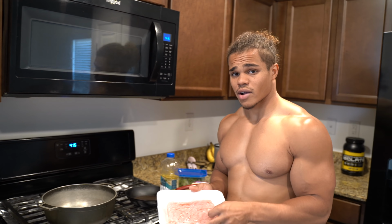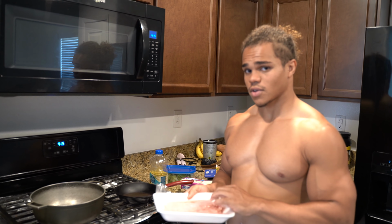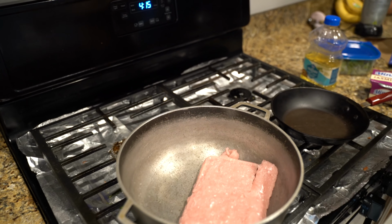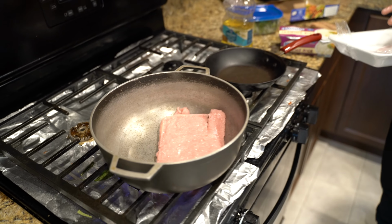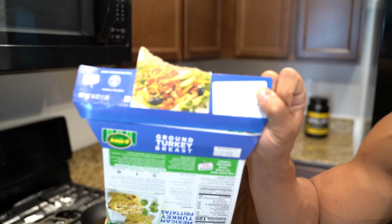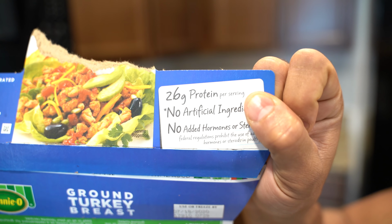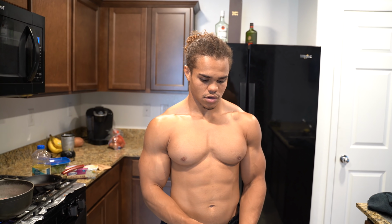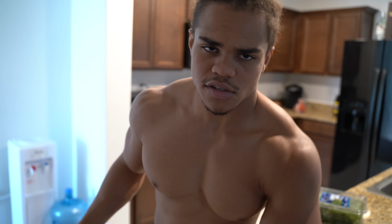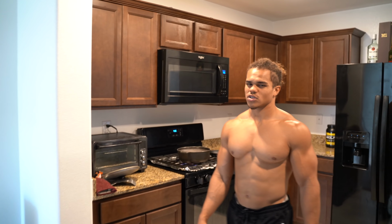And when you eat something like ground turkey, this lean, 99% lean, or some fish, you're gonna get hella protein intake, but you're gonna feel not bloated. Like this has 26 grams of protein per serving. I don't know if you can see. Can you see that? Yeah. So you're gonna get hella protein in you. It's gonna run right through your body. You're gonna get all those nutrients, and you're not gonna get bloated. So you won't feel heavy at the gym. And it cooks really fast. So this whole meal should take you no more than 7 minutes to cook.